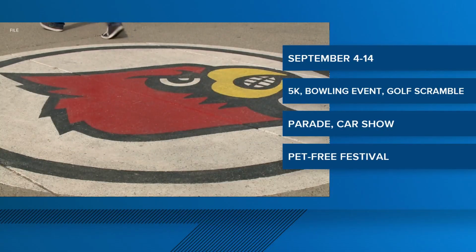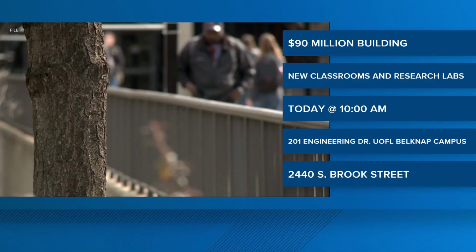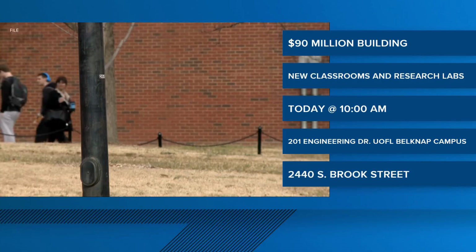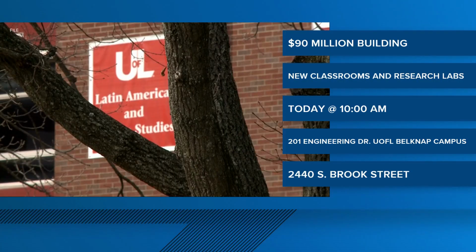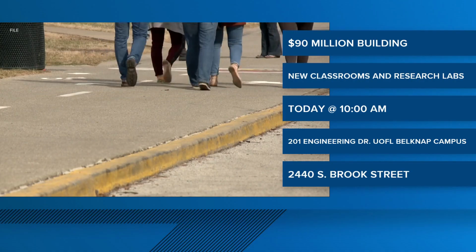But also happening today, the University of Louisville is opening a brand new student success and research building. It comes as the Speed School actually celebrates its 100th year anniversary. The $90 million building is opening over at the Speed School. It'll feature a new research lab and an interdisciplinary makerspace. The opening of the building is set for 10 o'clock this morning out of the Belknap campus. Parking is going to be available at 2440 South Brook Street if you want to attend.